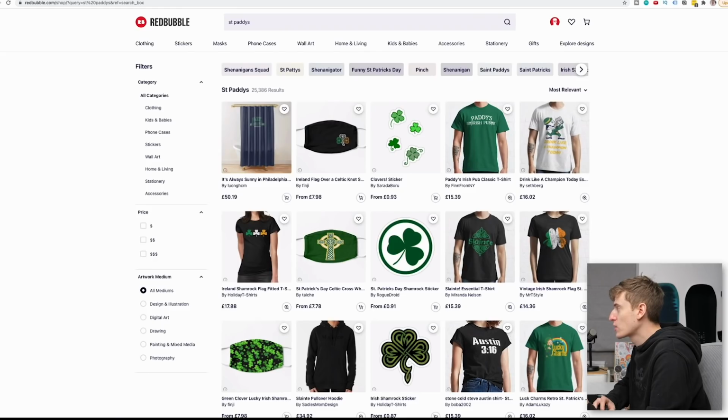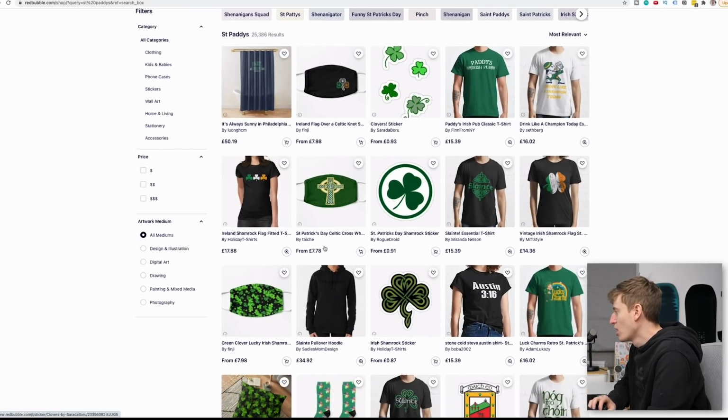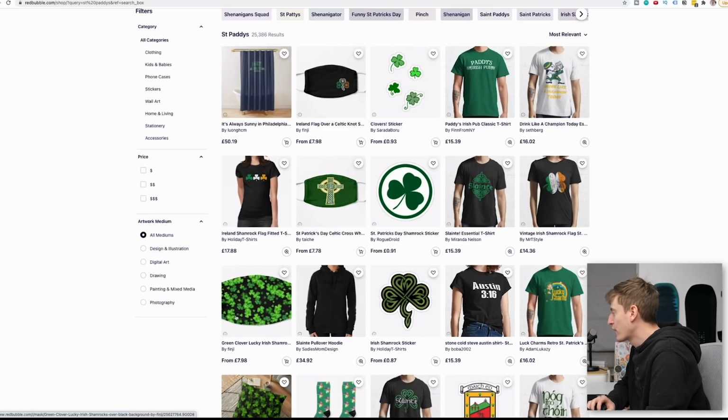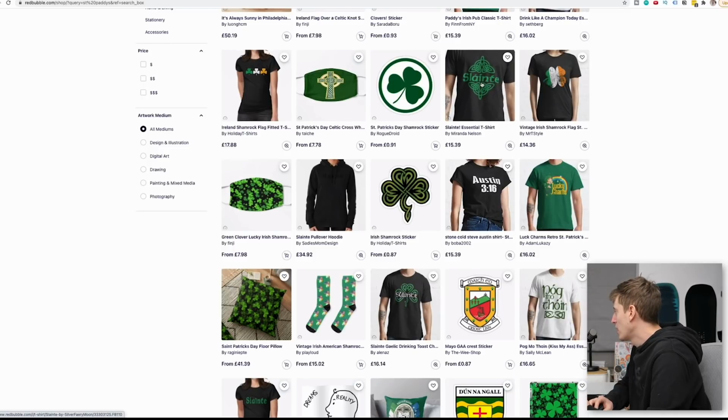All right, let's have a look at the next one. St. Paddy's. So again, these are all very similar keywords. They're just different ways of saying them. So you've got a face mask over here. That's a very, very cool one. Very easy. I like this one. I just don't know if that's allowed with the Irish flag. I'm not entirely sure. Paddy's Irish pub is good.